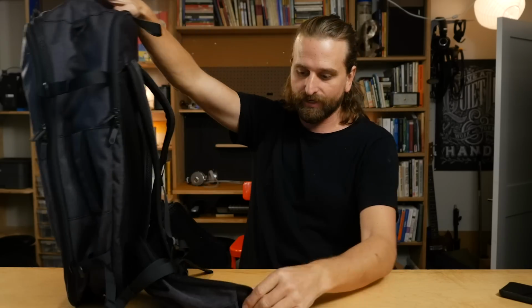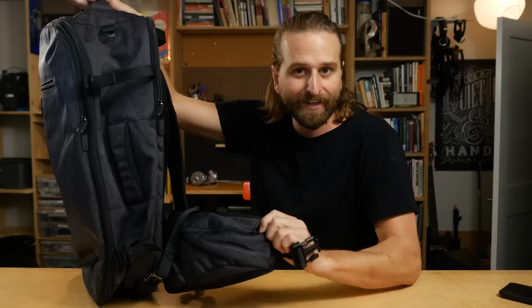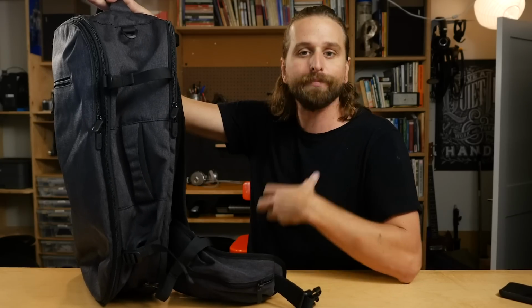You also have the tech organization and stuff like that. But it's kind of necessary to have the hip straps. Hip straps really change things. Same thing with this Nomatic, for example.